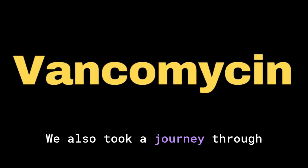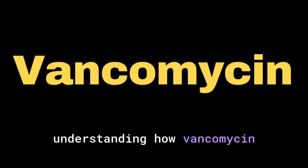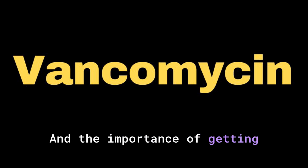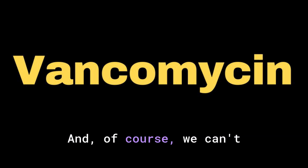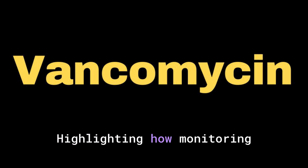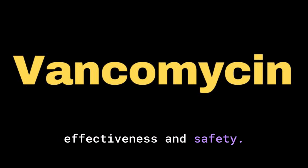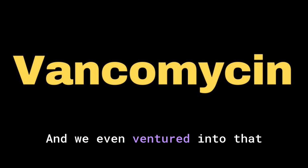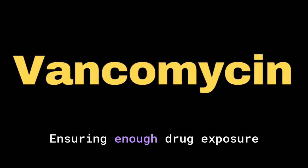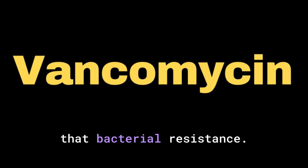We also took a journey through the world of pharmacokinetics, understanding how vancomycin travels through the body, how long it stays around, and the importance of getting that dosage just right. And, of course, we can't forget our pop quiz about those trough levels, highlighting how monitoring those levels is key to striking that balance between effectiveness and safety. And we even ventured into that more nuanced realm of AUC/MIC, ensuring enough drug exposure over time to overcome that bacterial resistance.